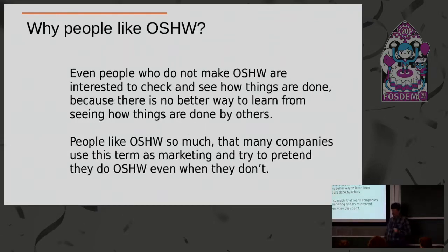Why do people like open source hardware? Because even people who don't make open source hardware like to learn, and there is no better way to learn how something works than to see how somebody else already did it. So this starts to become a marketing tool. People see that people love open source hardware. Let's pretend that our product is also open source.